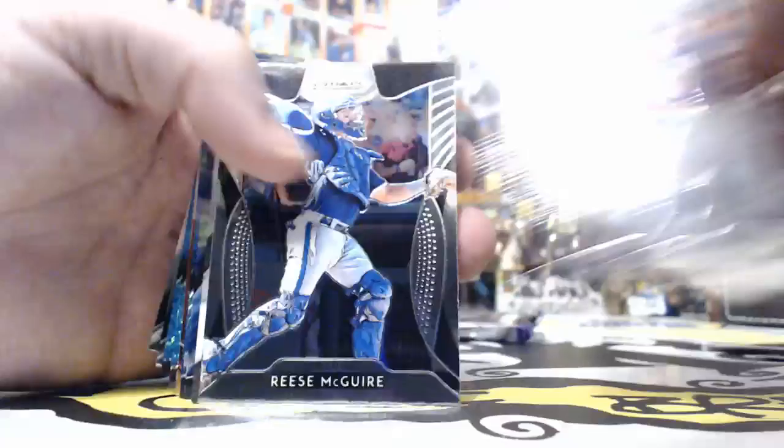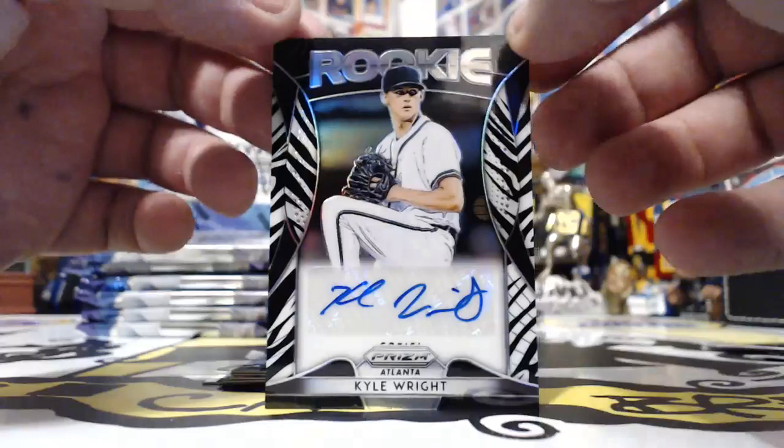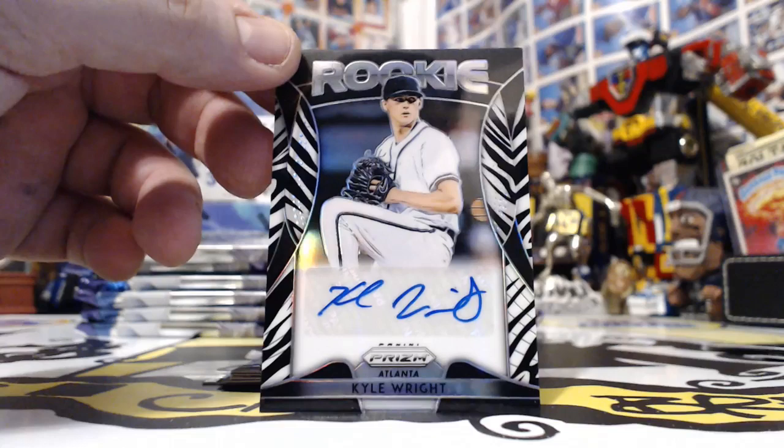All right, Kyle Wright autograph for the Atlanta Braves to 99. Nice Zebra Prism. Rookie auto Zebra. All right, Vic Steel baseball cards, congrats.